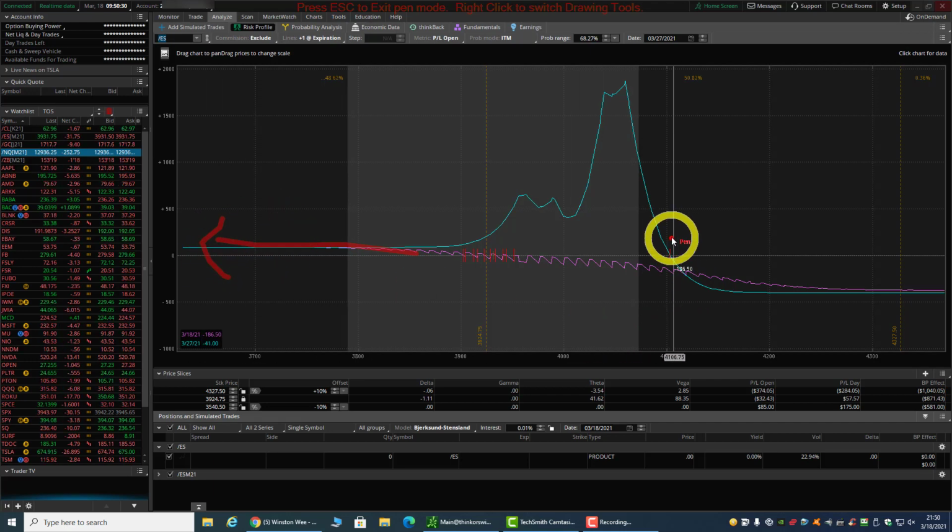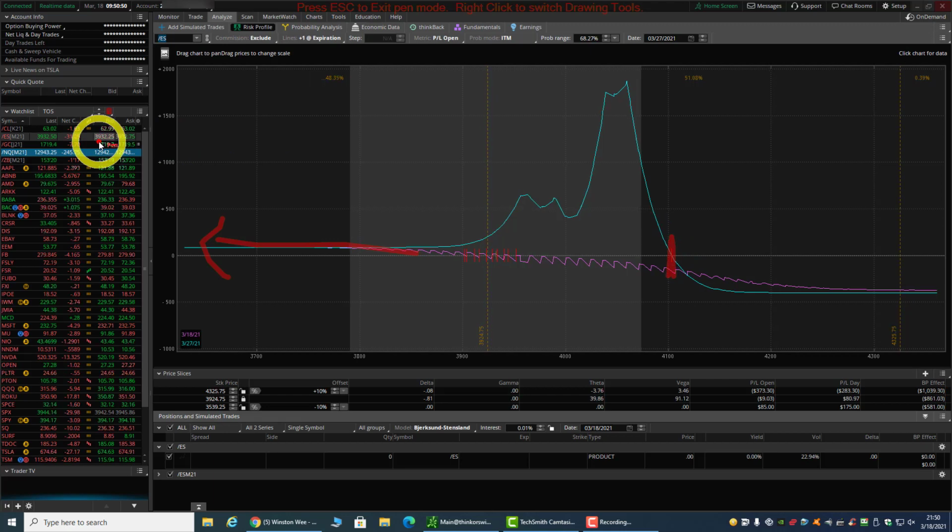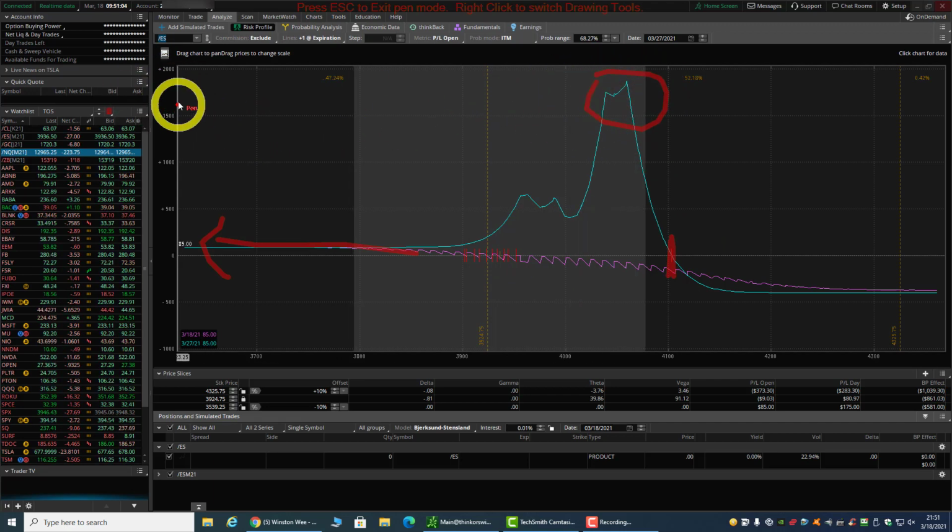And then the break even is here, which is about 4,100. And if you look at ES now, ES is 3931. To go to 4,001, ES would have to break the all-time high. The all-time high, I think, is about 3978. I personally don't think that ES will even go beyond 4,000 by next Friday. So at the peak, we have the peak at $2,000.